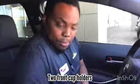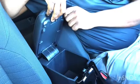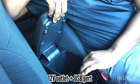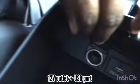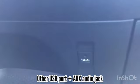Two standard cup holders, great for having beverages, especially this time of year. Drink up, Arizona. We also have another traditional 12-volt outlet inside of our center console here, as well as another USB port for charging. And I didn't even point out the first USB port along with the aux cords there. See if you get some good lighting on that.